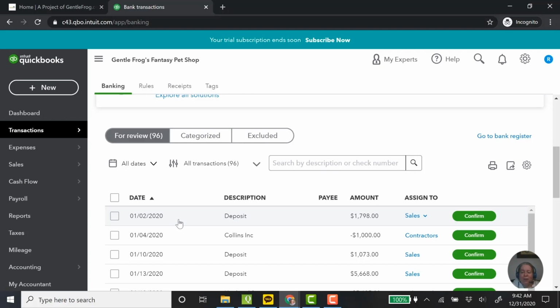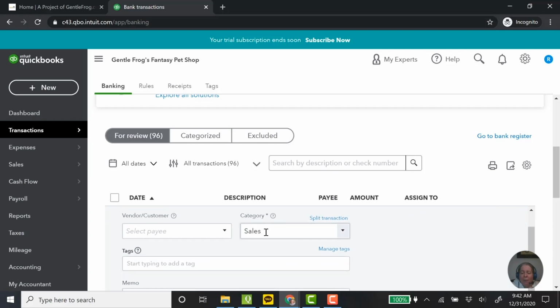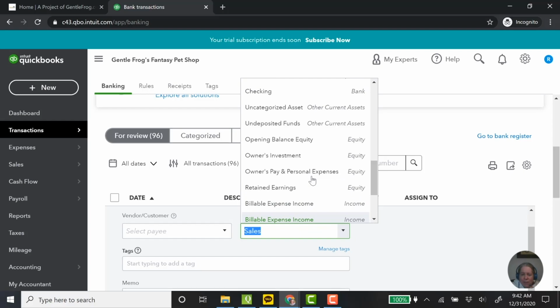Stop me if you've heard this one, but the very first deposit in your business comes from you. So this deposit, QuickBooks is suggesting comes from sales. And I'm suggesting this deposit came from me. So I'm going to click on the deposit and I'm going to change the category of sales. And I'm going to look for something that says the Bank of Rachel. So I'm going to scroll up and I'm going to scroll down and I eventually find owner's investment. Whenever I've invested money into my sole proprietorship, that's an owner's investment.